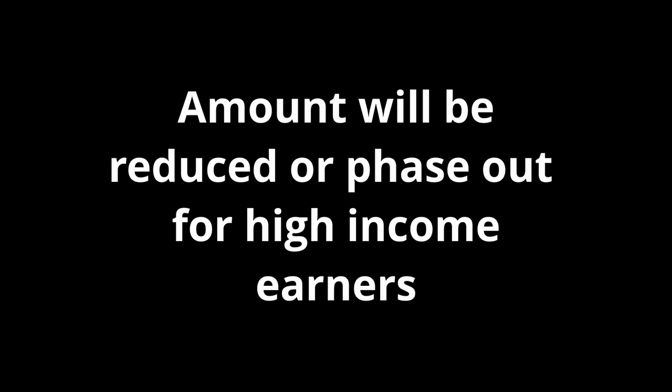So this stimulus check is extra money that we don't expect to have. Therefore, we want to use this money wisely. Okay. What are the smart ways to use this stimulus check? I have 5 different ways.